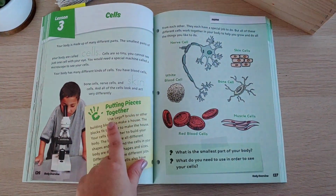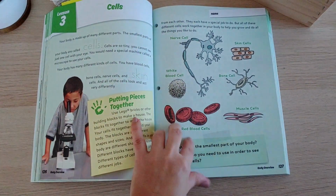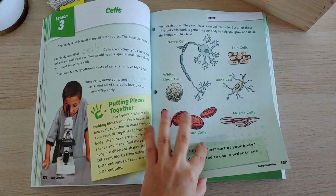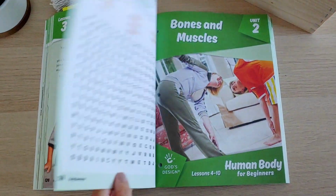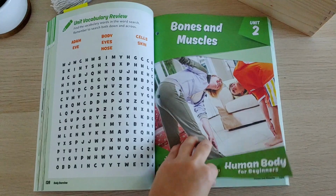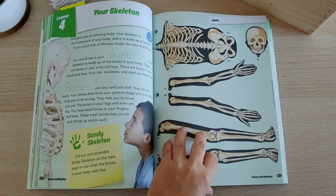But now it's teaching about cells. And I love this because it's got the tracing, which my kids, my oldest can write on her own, but she's the only one. And so I love that it has that, so that way all of my kids can participate. And then it's got, you know, kind of fun games. This is going to be super fun. We're going to make a skeleton.